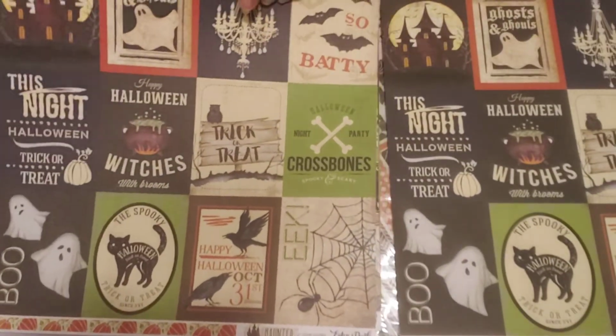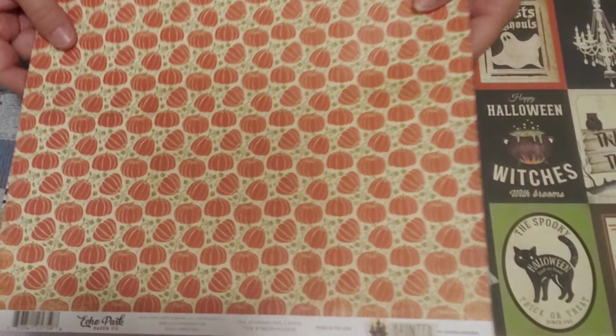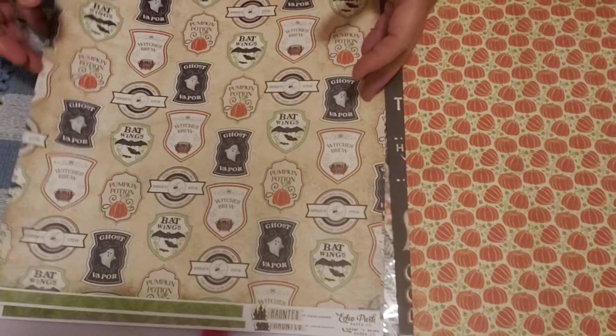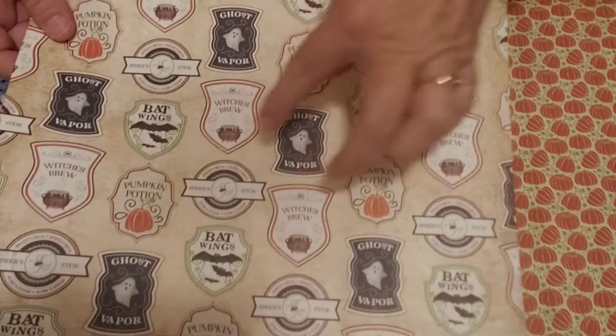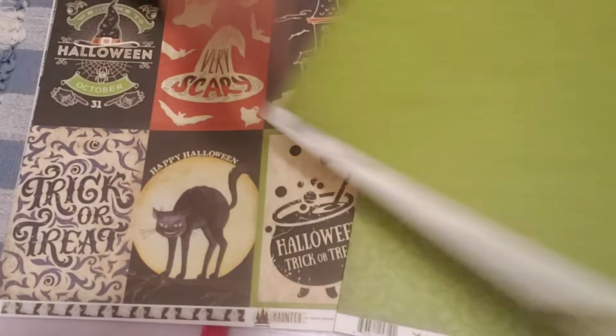All Halloween type things. Oh, this is pretty on the back. It's got the pumpkins. Isn't that pretty? And then here's this one, all little shields, Halloween related, and green on the back. So there's two of those.